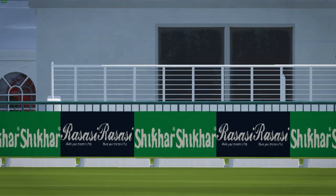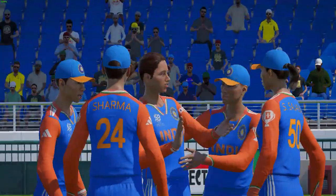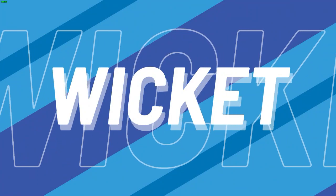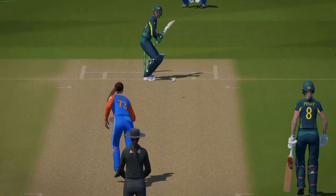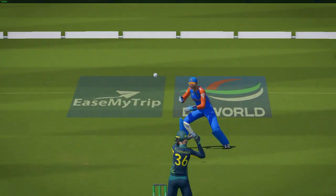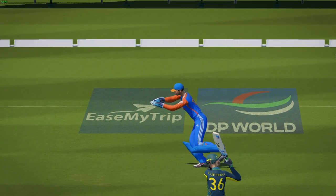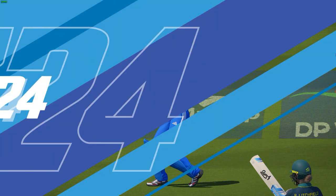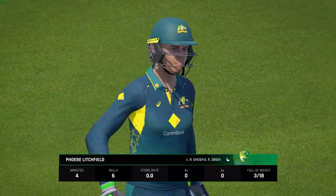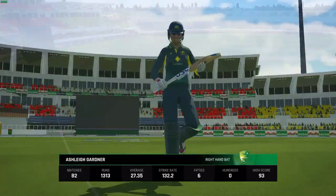For the catch. If there's something on it, it was the faintest of edges. Small outside edge and taken. India get the wicket. Nicely done by the keeper. As they head back to the pavilion, they'll be wishing they went about this innings a little differently.